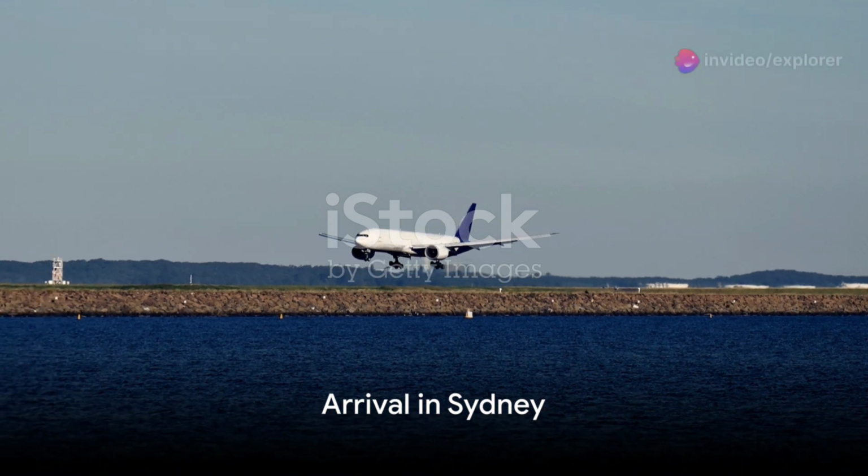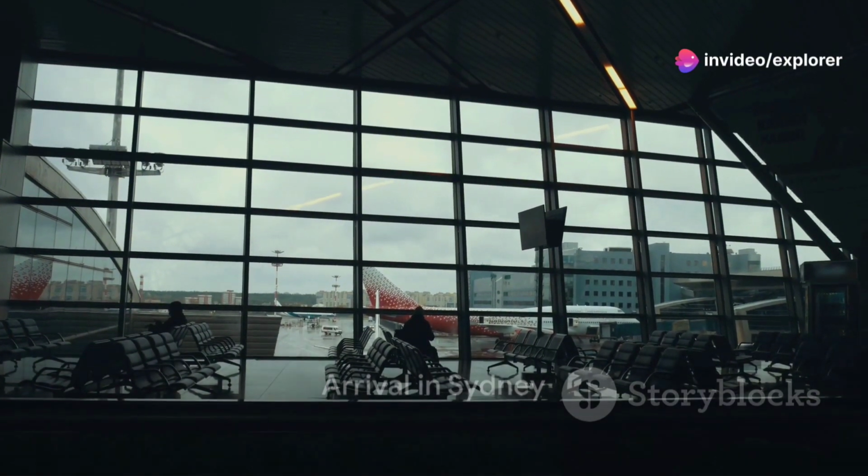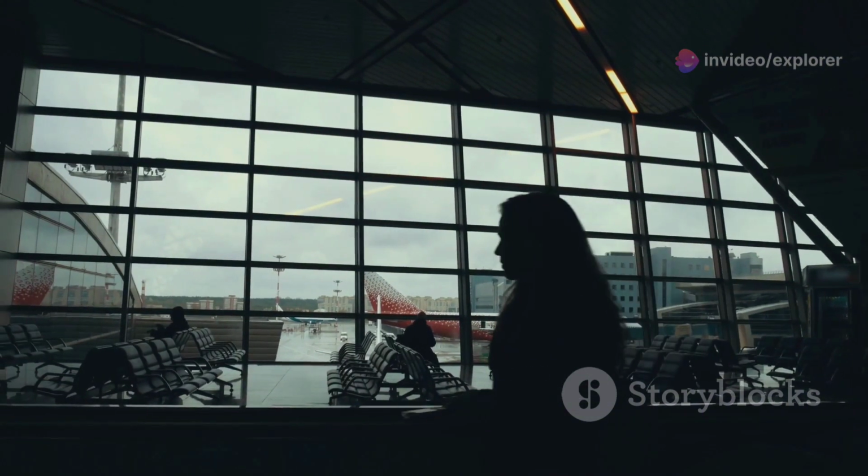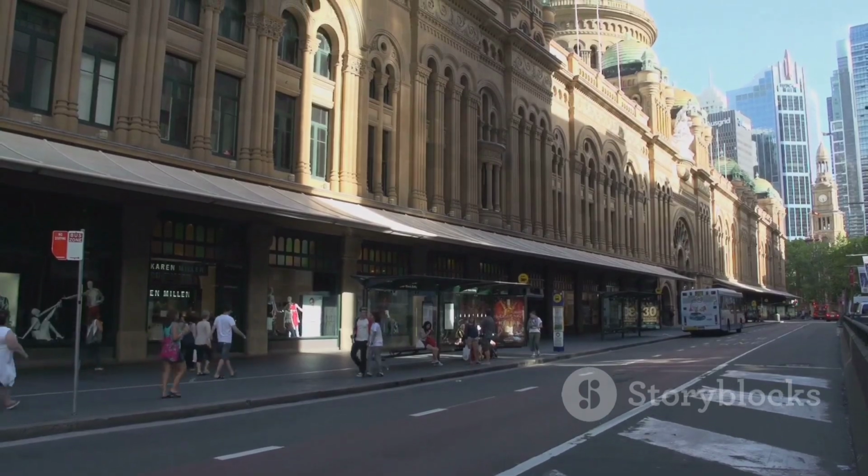Have you ever wondered what it's like to explore Sydney, Australia? Picture this. The wheels of your plane touch down on the tarmac of Sydney Airport. A world of adventure awaits. The hum of the bustling city seeps in as you disembark.